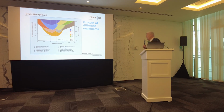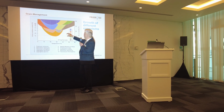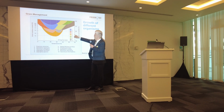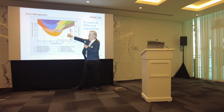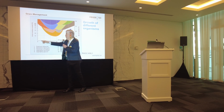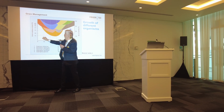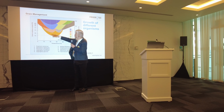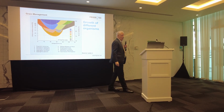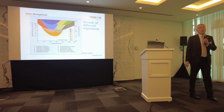Here you see the 10 most important secondary fungi. We have to look at number 5, Aspergillus glaucus, here, this yellow color. And you see, here we have the temperature of the grain, and here we have the grain moisture content. If the temperature is lower than 20 degrees and the moisture content is lower than 14.5, then you are in the white field, no secondary fungi, and so no added mycotoxin in your store.